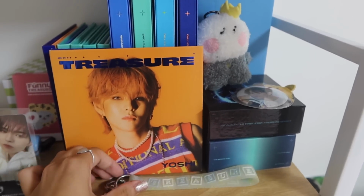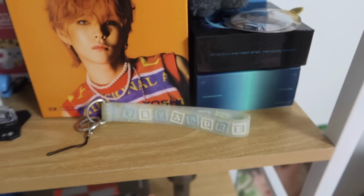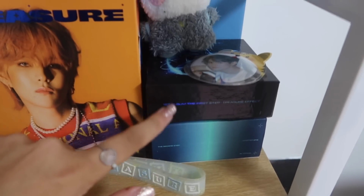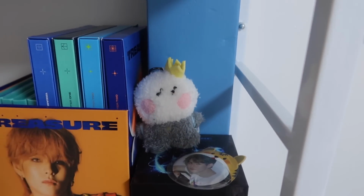And then we have a little Treasure. It's supposed to be like a thing for your light stick. It was the Today merch, I think, but I kept it here. Then we have their 2 Kinos that I got when I was here. I also have an extra Treasure light stick that YG sent me, but I've never opened it.